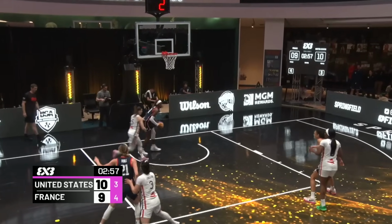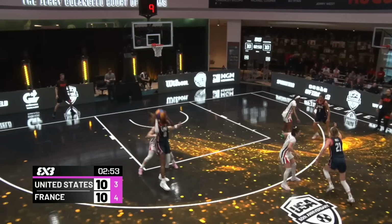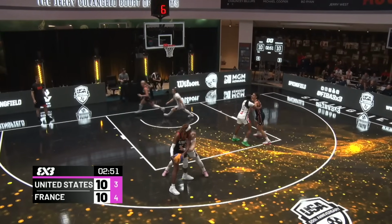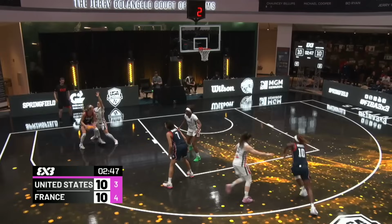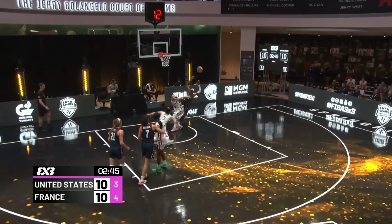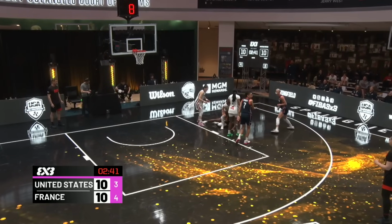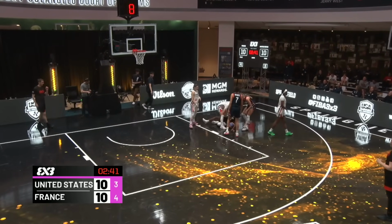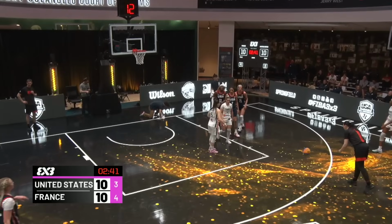Paget, the reverse layup. She's got three, and we're tied. Shot clock at 2. Paul got it on the rim. Howard stumbles, and will she draw the foul? Yep. No free throws on that.